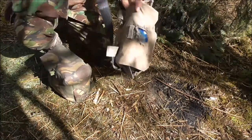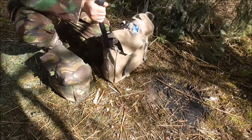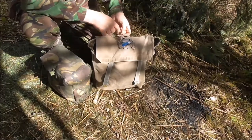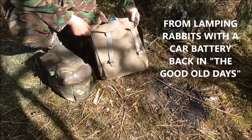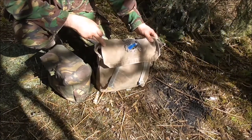It's been around a long time, I tell you. I've nailed on a seat belt just for a strap. It's got a good big burn here from battery acid. It's a bit raggedy, but it does the job.